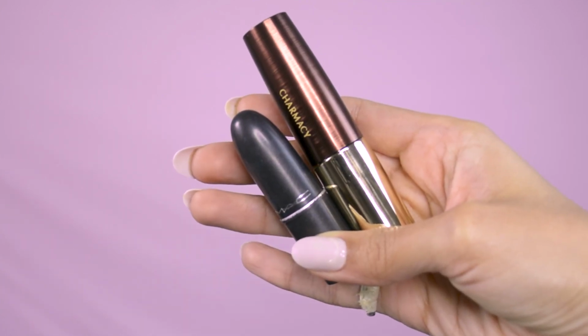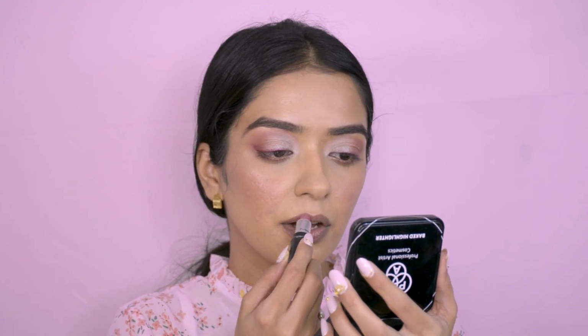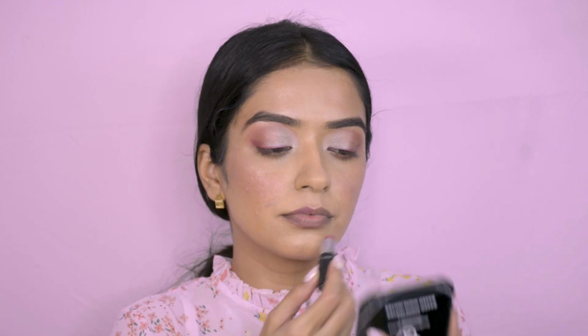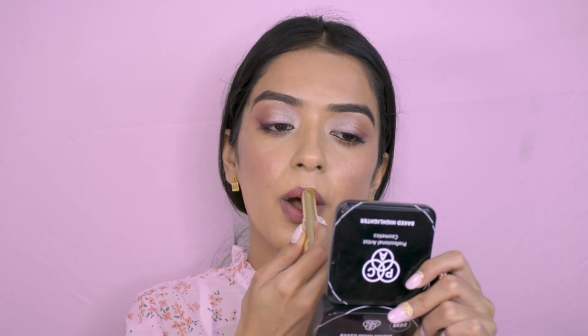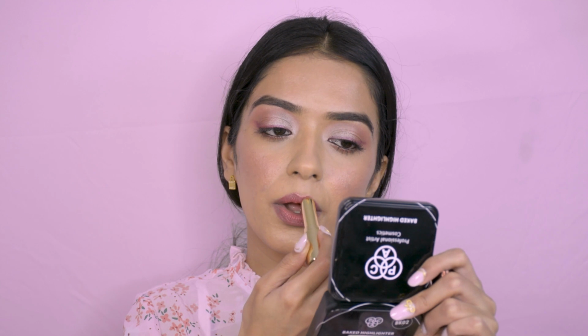I wanted my lips to look pink, nude kind of a look. So I am applying a MAC Meher lipstick here. Then I have picked up this nude shade from M.A.C itself and am applying it over MAC Meher so that it will give a pinkish nude kind of effect to the lips, which will go really well with the eye makeup we have done.